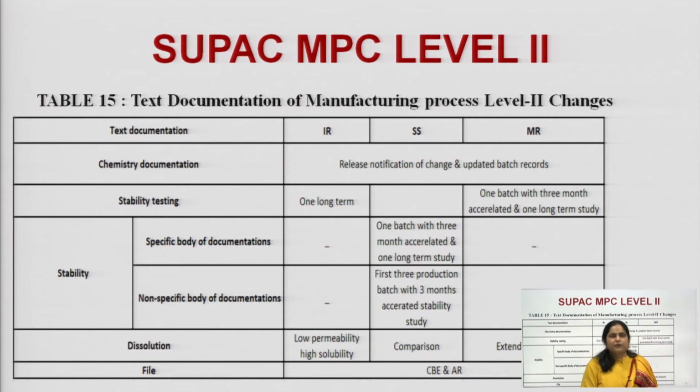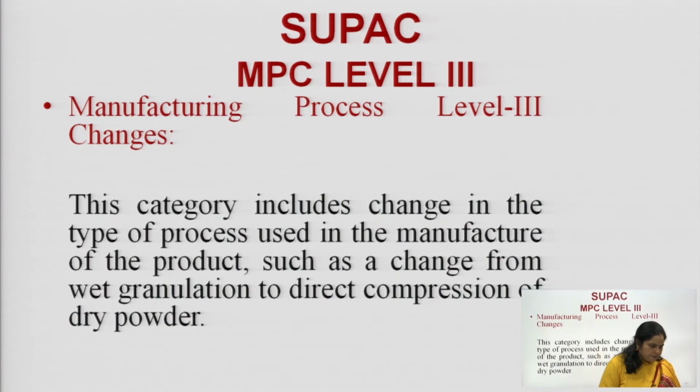For dissolution, for immediate release, it should be according to the permeability and solubility requirements, low permeability and high solubility. For semi-solids, it should be a comparative study, and for modified release, it should be according to the extended release or delayed release procedure of the dosage form. And for filing purposes, we have to file the supporting data for the changes being effective, CBE, and annual report along with the stability studies data.